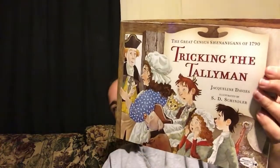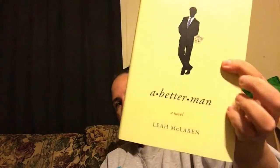So I figured it'd be pretty fun to read, give a little history there, learn what a tally man is. And I found this book, A Better Man by Leah McLaren. And it seemed like it'd be a pretty good read, so I picked it up for a dollar. Even if it's bad, it doesn't matter.